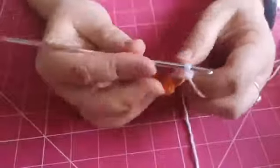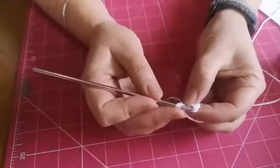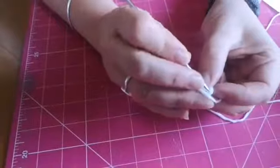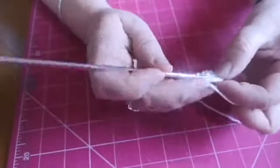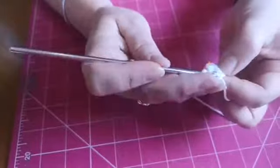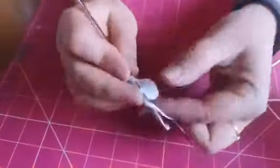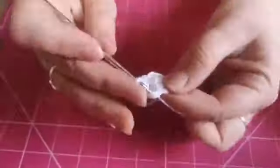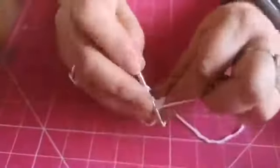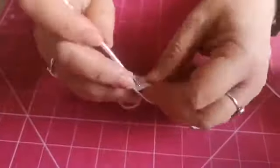So my first row is an increase row. Now you're not going to slip stitch to join as you would normally. We're just going to work in a spiral. So in this first stitch here, I'm going to put 2 double crochets, and you're going to put 2 double crochets into every stitch. So 1, 2, and then 2 in the next one. You're going to end up with 12 stitches because you're going to put 2 in every one. So that's 2, 3 and 4. 5 and 6 go into the next one. 7 and 8 in the next one, because it's 2 double crochets into every stitch. So you end up with 12. 9 and 10 into that next one.